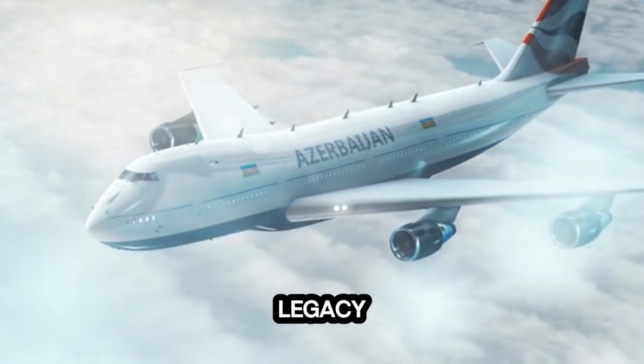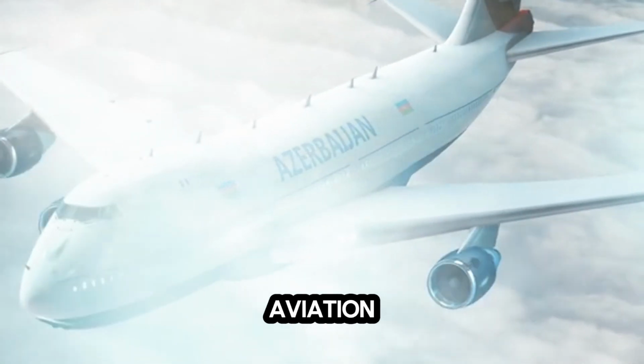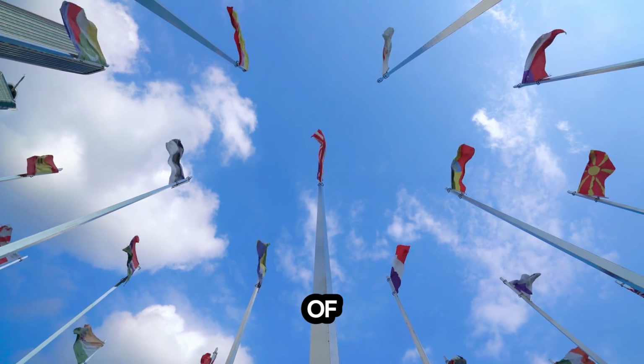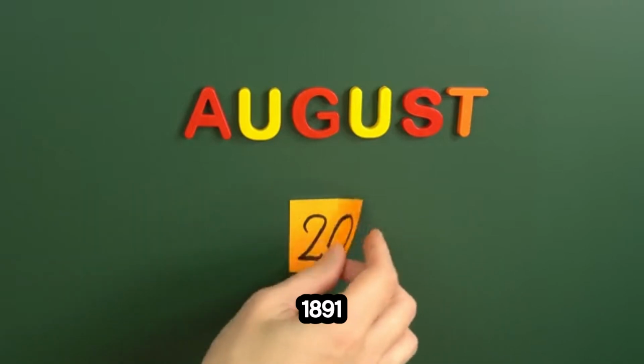He left behind a legacy that inspired generations of aviators, and his inventions helped to pave the way for modern aviation. Today, the story of the Derwitzer glider is remembered in the annual launching of a replica of the original Derwitzer glider in Derwitzer, Germany. The event takes place every August to commemorate the date of the first successful glider flight in 1891.